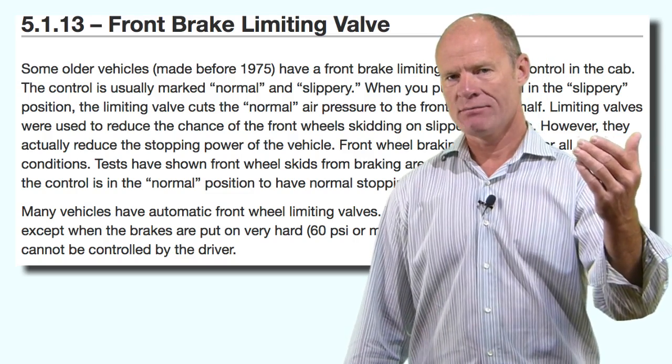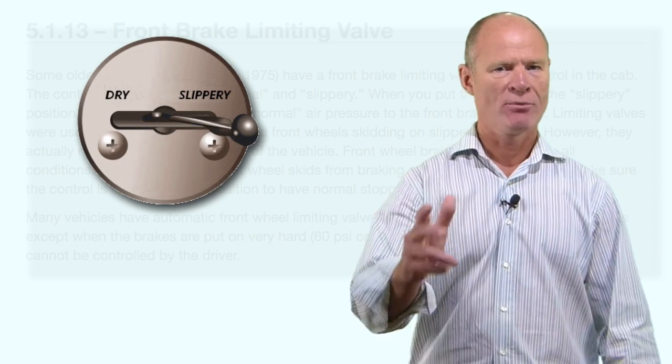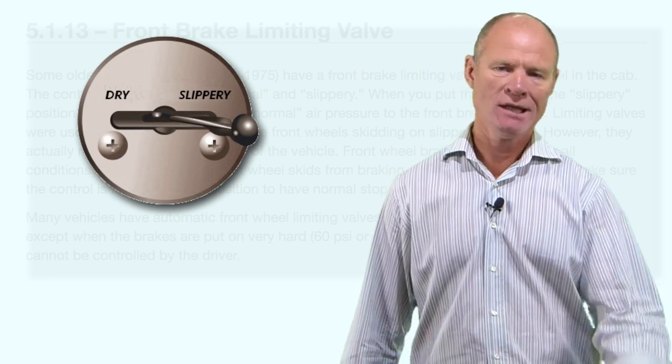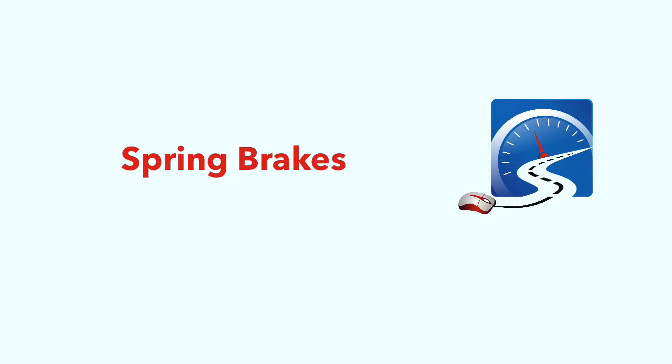On older vehicles, if you're driving something from 1970, it's going to be a manual switch. It's going to be on the dash, as you can see here in the image: slippery, dry. Most driving is going to be in the dry position. If it is raining or you're on snow and ice, you can put it into the slippery position to reduce braking to the front axles by 50%.